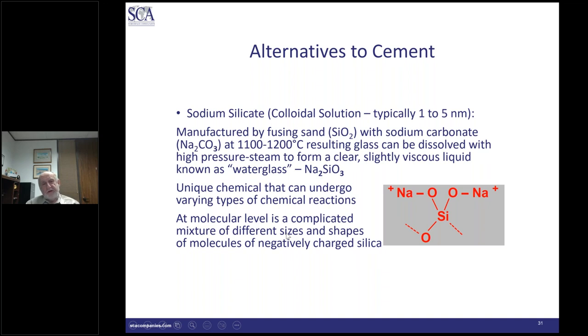One of my favorite alternatives to cement is sodium silicate. It's solids free, a liquid or colloidal solution, which typically has some colloidal particles ranging from 1 to 5 nanometers. It's a liquid material that's manufactured by fusing sand and sodium carbonate at a high temperature, 1100 to 1200 degrees. And what you get is a glass. This can be dissolved with high pressure steam in order to form a product which is known as water glass or liquid sodium silicate.